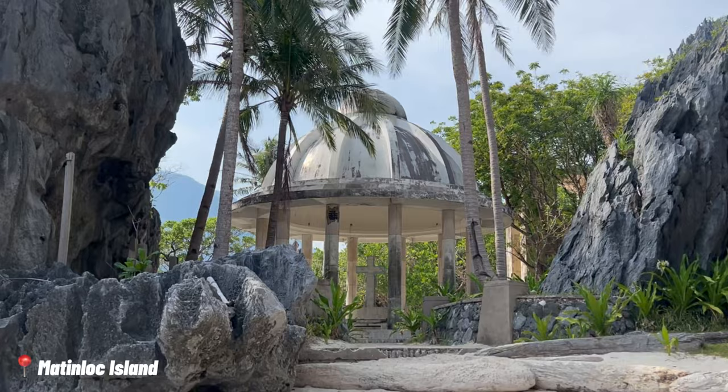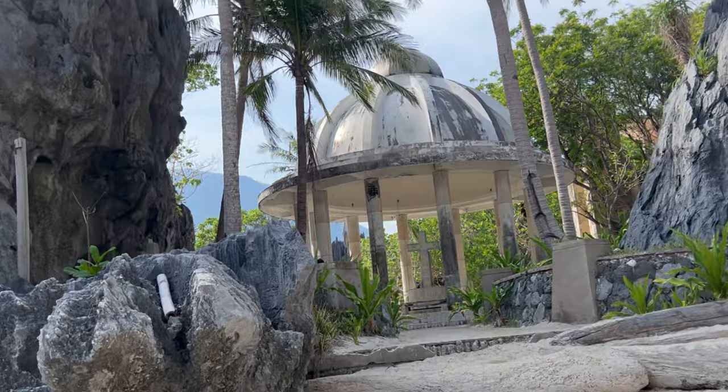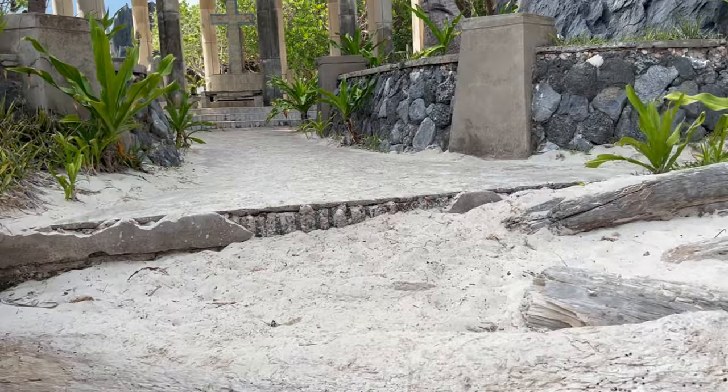So guys, we're here at Matinloc Island. This is the second to the last stop. They have an entrance fee of 100 pesos. We'll climb up to their famous picture spot. Let's go.